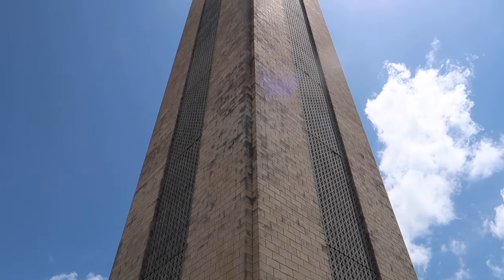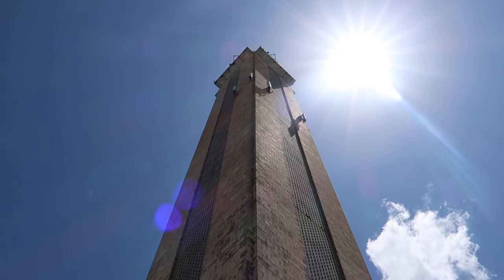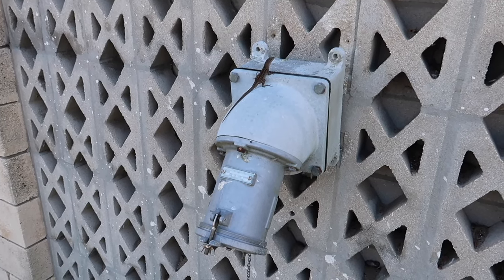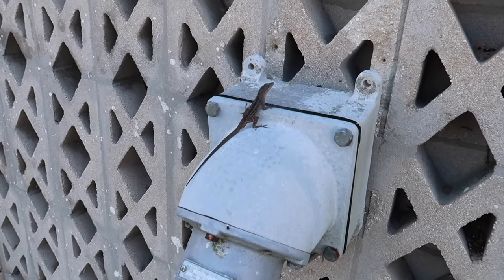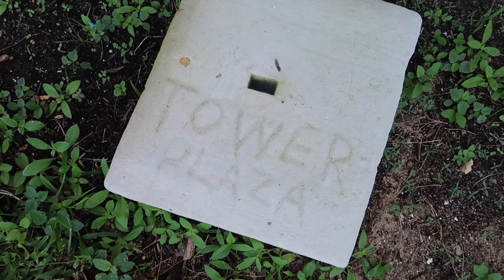At one point, the largest concrete block tower in the world. Amazing, right here in Lake Placid. Little lizard camping out here on this water intake on the side of the tower. Check him out. He's a big boy. Oh, spooked him. And also down here it says Tower Plaza. Someone wrote that in that concrete there.